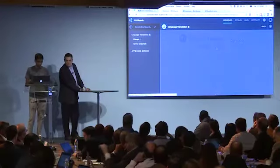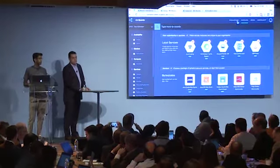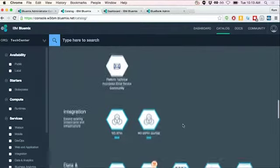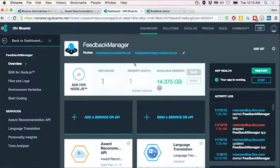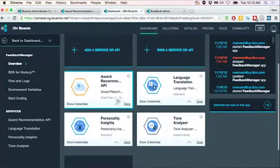Next, I'll need to connect to Bluebank's existing systems. So in this case, they had a business rules service that can recommend the number of points to award an angry or disgruntled customer. In this case, what I did, I used Bluemix's API management to create a new REST custom API and expose that service to Bluemix as a custom API. So it's shown here. So I'll grab this as well as a couple of other services. So my final dashboard looks something like this. So here's my Node.js app. I bound the award recommendation service, language translation, tone analyzer, as well as personality insights.